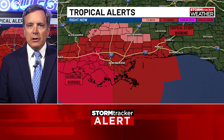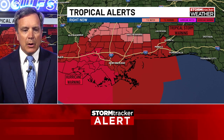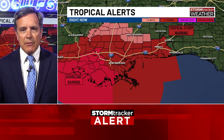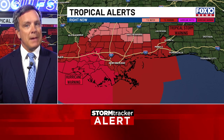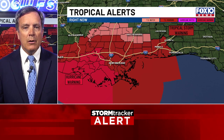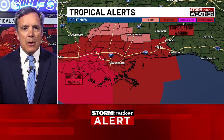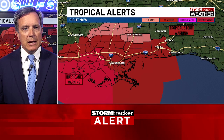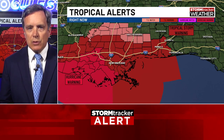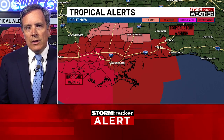Looking at our tropical alerts, we are under a tropical storm warning for Mobile County, Baldwin County, Jackson County, and George County in Mississippi. We're really expecting tropical storm force conditions within the warned areas starting tomorrow afternoon or evening, and they will ramp up tomorrow night. So the hurricane part of the storm is headed towards Louisiana, but we're going to see the tropical storm impacts, and along with that, all the things that occur with a tropical storm.